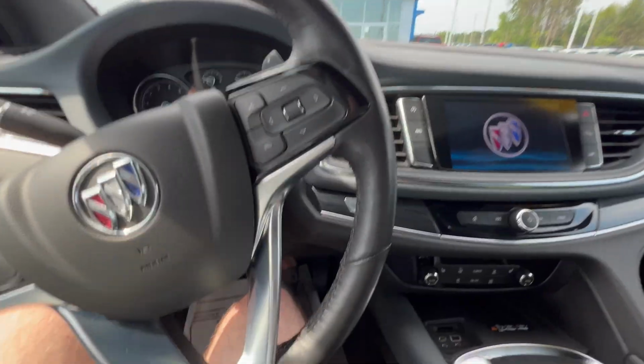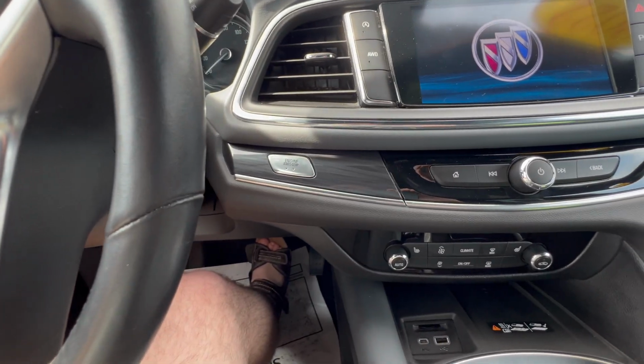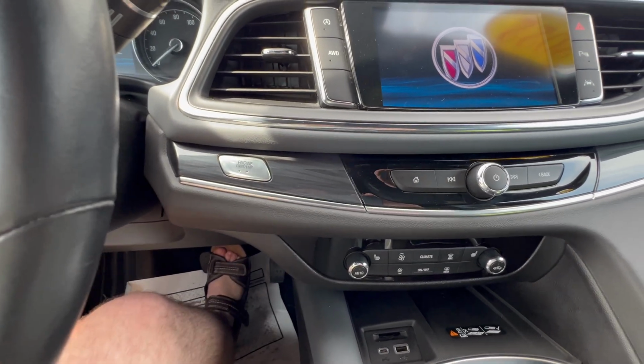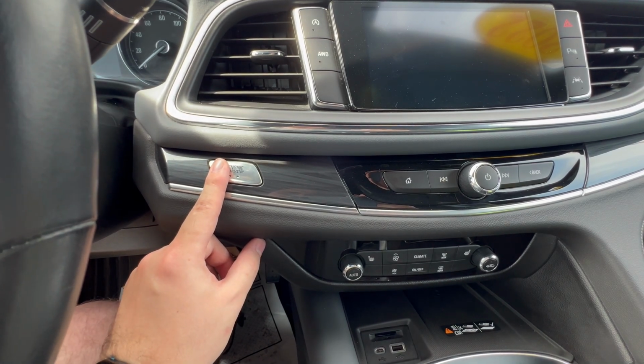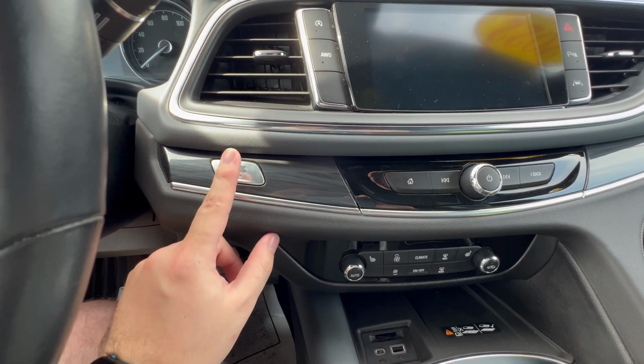It's relatively fine. And to start up the engine, it's the same as, well, basically any other push button start vehicle. You put your foot on the brake and then you push this nice aluminum parallelogram of a button to start the engine. So let's do that.